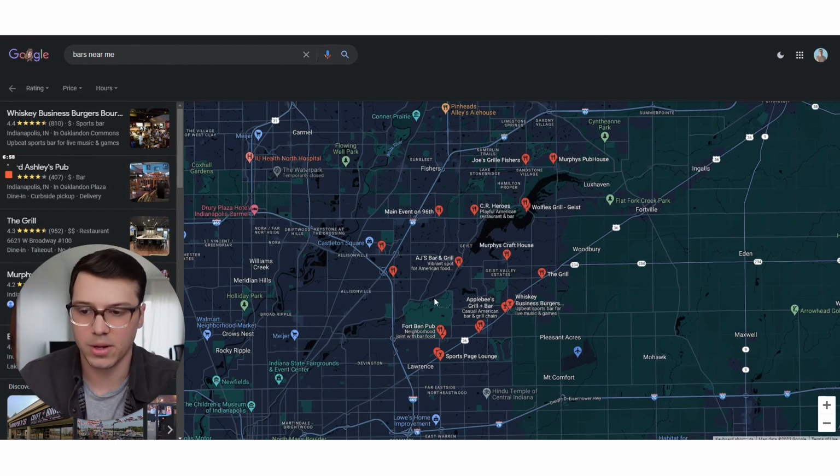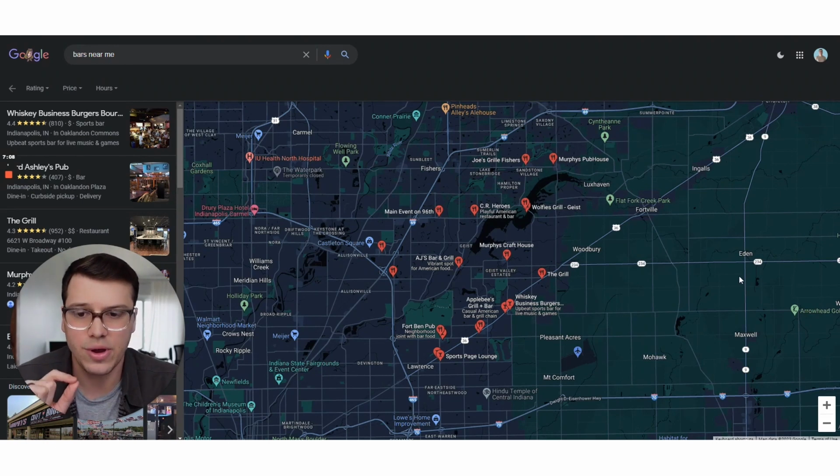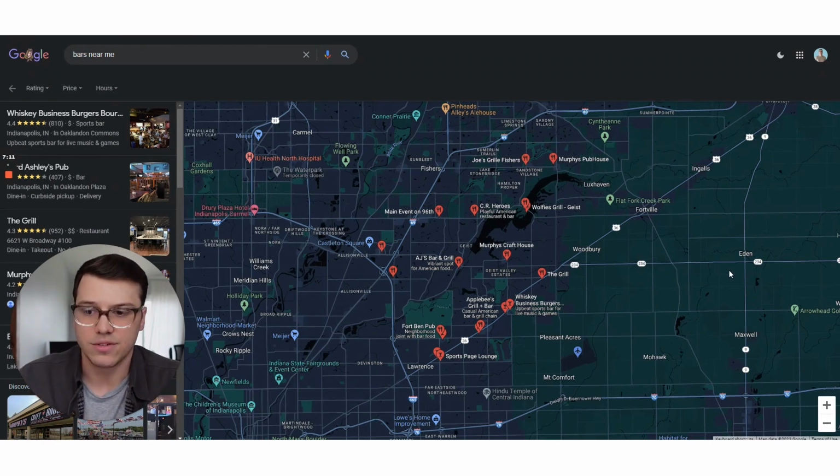I'm assuming you would be opening a bar in a location you're familiar with, so you might know of all the bars involved, but there might be some you're not familiar with. You need to make sure that you know every single bar within 10 miles of you. That doesn't need to go in your business plan. You can do that outside of your business plan, but you should know every single bar within 10 miles.